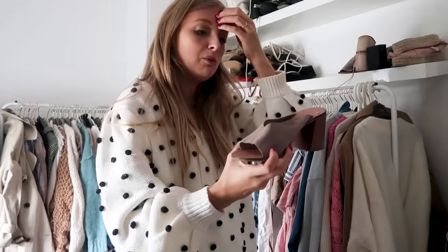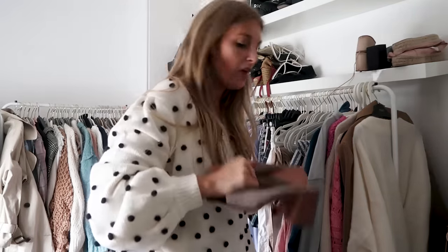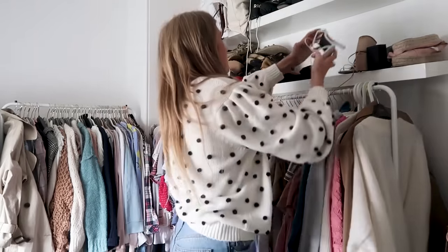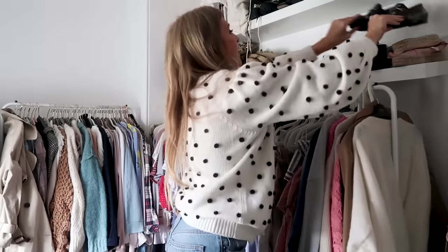These are mules from Topshop. I'm not sure. I'm going to put them in a maybe pile too because I do like them, but I didn't wear them as much as I thought. I've got my new shoes from Revolve. My other Gucci loafers. Haven't worn these that much, but I think I'll wear them more now, this season.